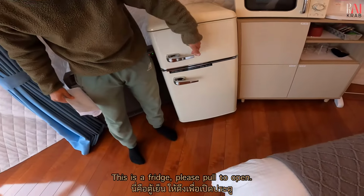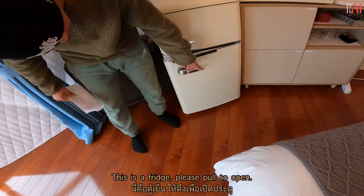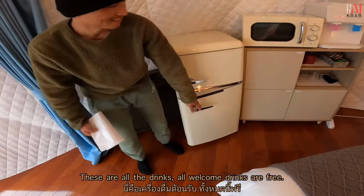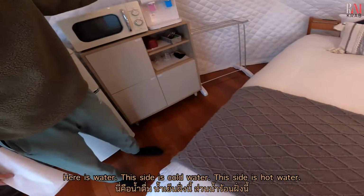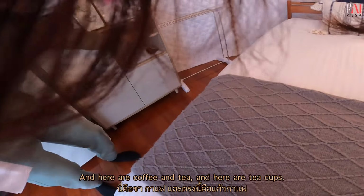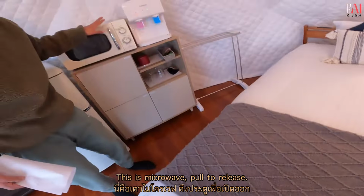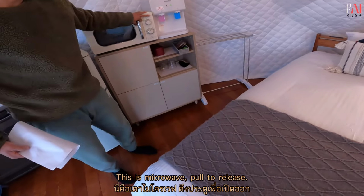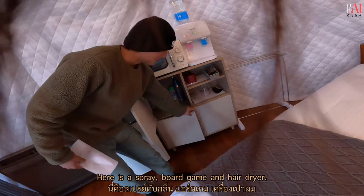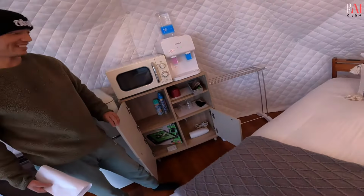Outside the fridge, this is a pool. Here is the preparing area for drinks. These are our welcome drinks, all free. Here is water, and glasses here. And here is where you prepare coffee and tea. This is milk. Here is a spray and game set.